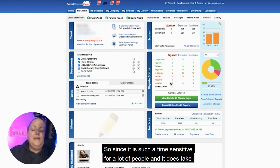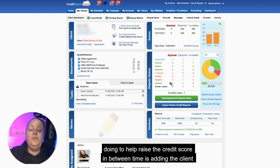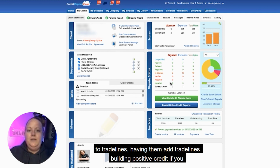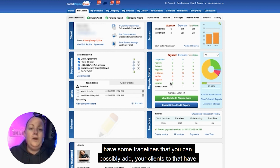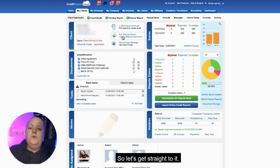And unfortunately, time is something we just can't control when it comes to the credit bureaus. So since it is so time sensitive for a lot of people and it does take a long time for the credit bureaus to respond, something that you can be doing to help raise the credit score in between time is adding the client to trade lines, having them add trade lines, building positive credit. If you have some trade lines that you can possibly add your clients to that have even a couple years worth of history, that's going to help them out as well. So let's get straight to it.